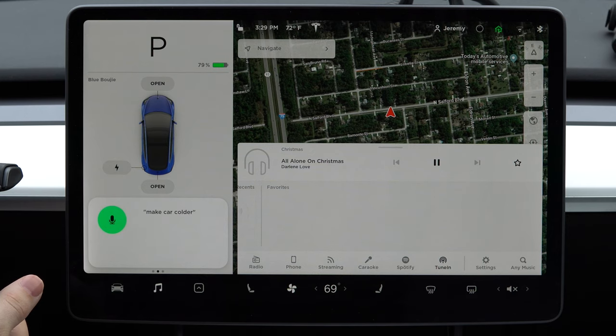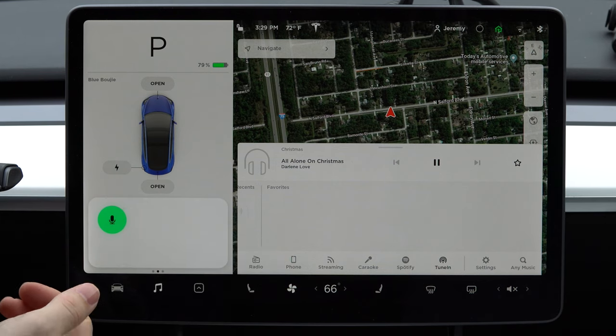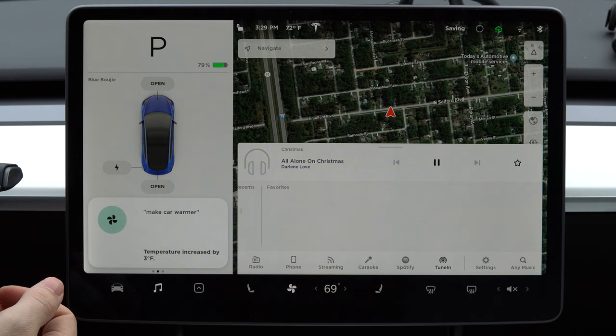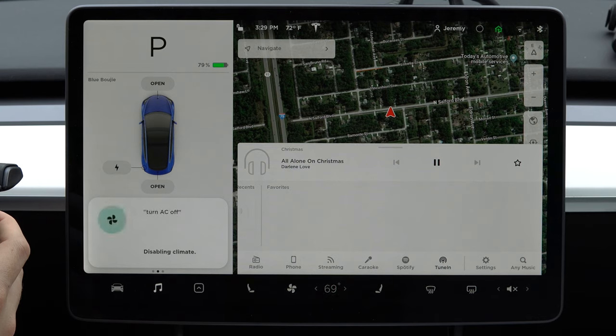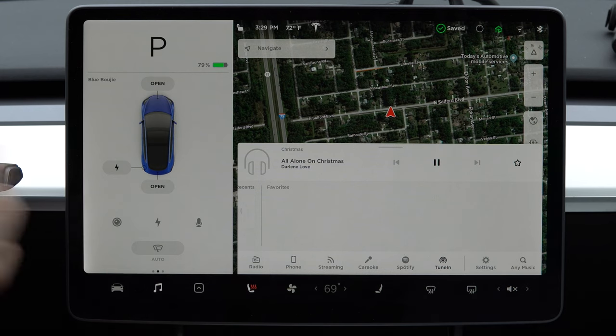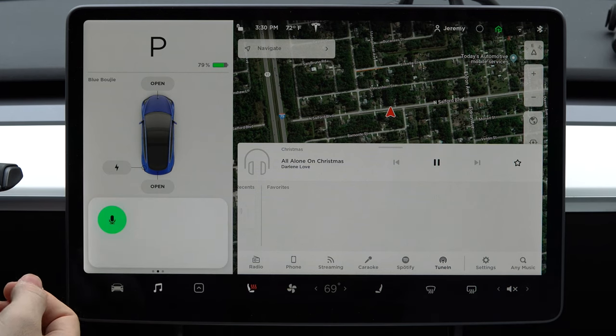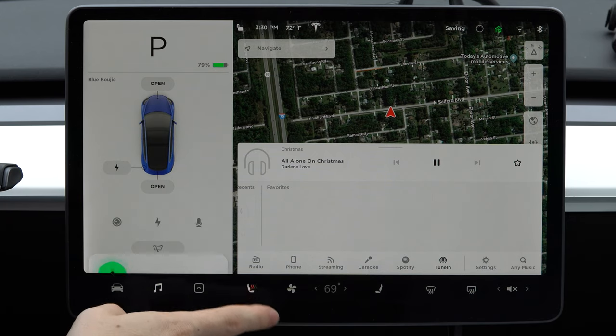Another example. Make car colder. So saying that actually lowers it by 3 degrees. Make car warmer. There you go, warmer. Turn AC off. Okay. Set driver heated seat on. You can see the heated seat turned on. Set driver heated seat on to 1. My butt's catching on fire and it's not turning it off.